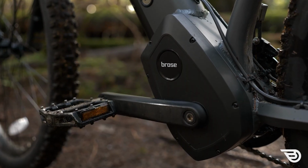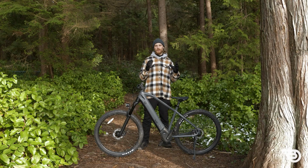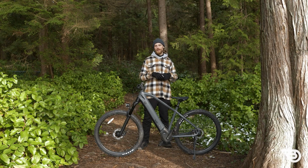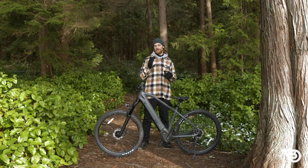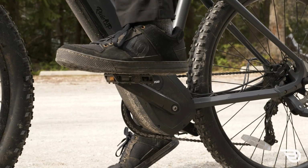And finally, when it comes to the pedals, we have a set of Wellgo flat pedals. These are a set of standard and economic pedals, but they give a good platform for the feet, and I find that the large pegs offer good traction on a variety of footwear. So although a lot of users will probably end up swapping these pedals out quickly, they're perfectly usable right off the bat and will get you out on the trail right away.